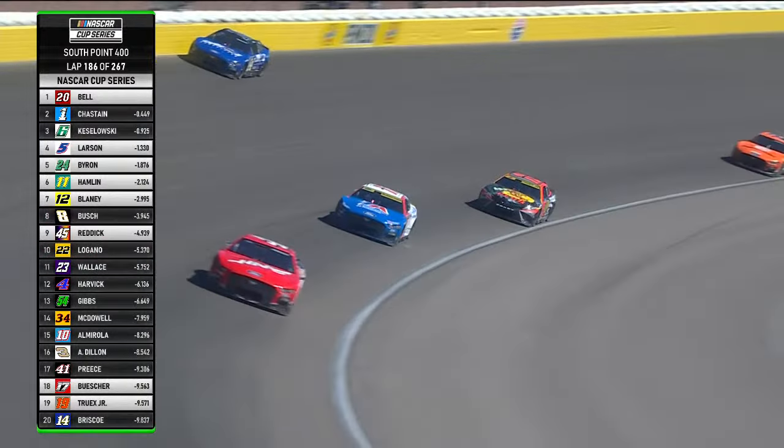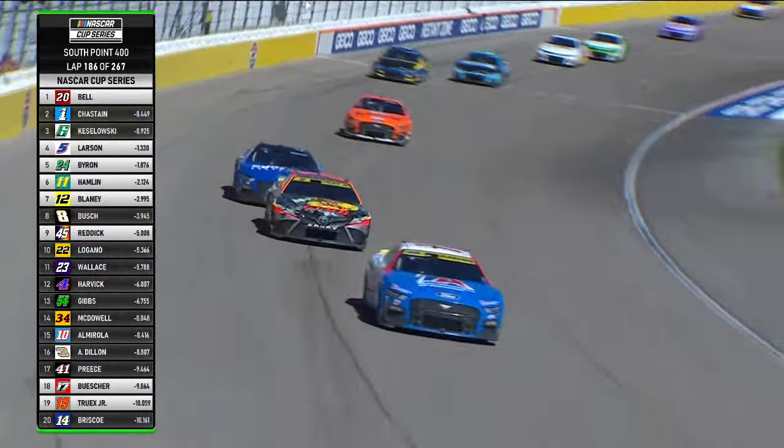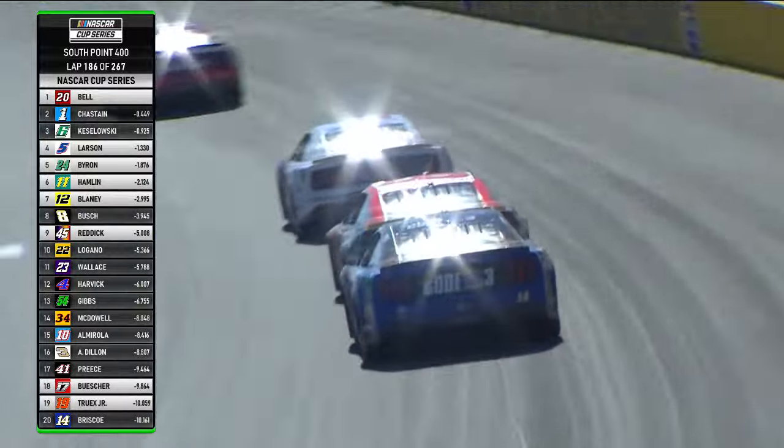James Small trying to stay calm, keeping his driver as calm as possible. Trying to win another championship. He's a part of the round of eight, but right now the furthest back in the field, running 19th. Bell out front here at Vegas.